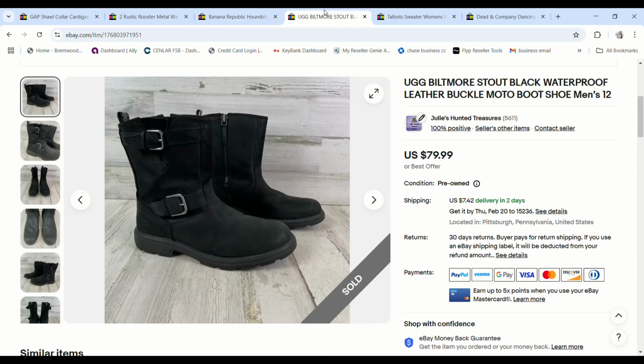Another item that took a long time to sell were these UGG Biltmore boots. We got these at a church sale, probably early summer last year. I have had so many low offers for these boots. Oh my gosh, it's driven me crazy. We only paid $3 for them. Finally, someone sent me a $58 offer, and they were going international, so you know what that means. I'm not responsible for any returns, so I accepted, and we made a $43.11 profit.